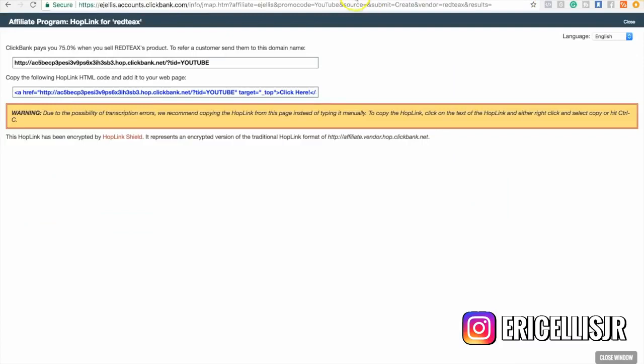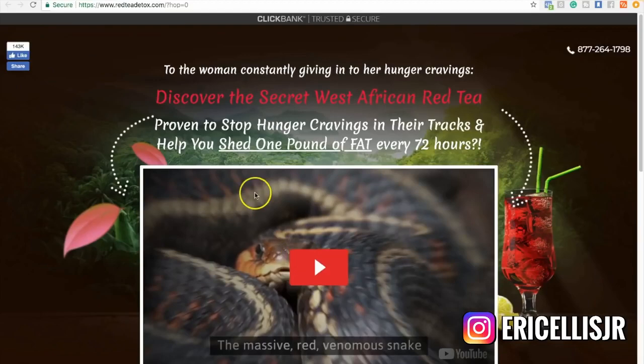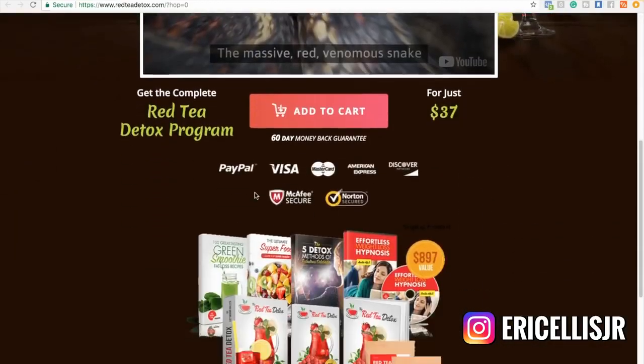Now before we grab that link, one thing I didn't mention is you want to see what the actual sales page looks like before you decide to promote that offer. The reason that's important is you don't want something spammy or unattractive, you don't want to promote something that isn't going to be good, that you don't want to tie your brand to, right? So this looks pretty good, right?